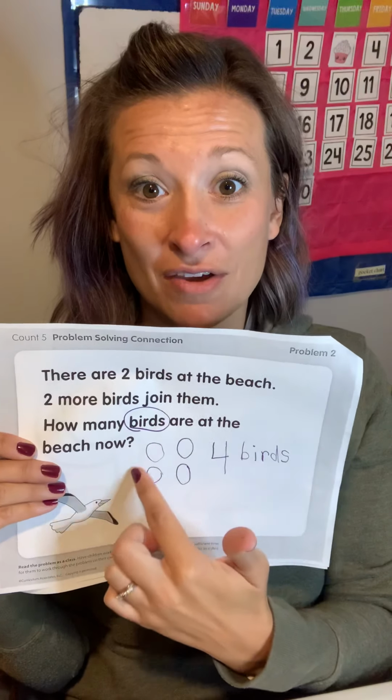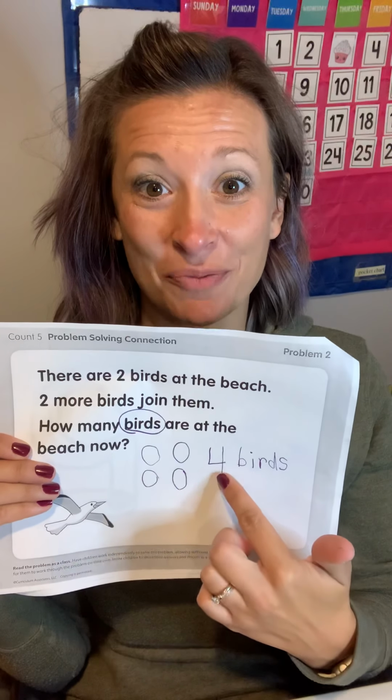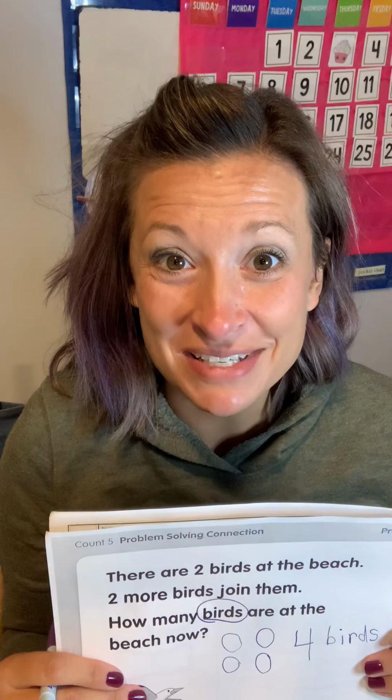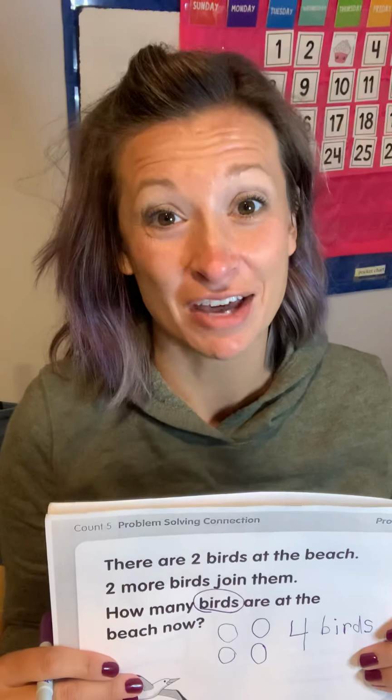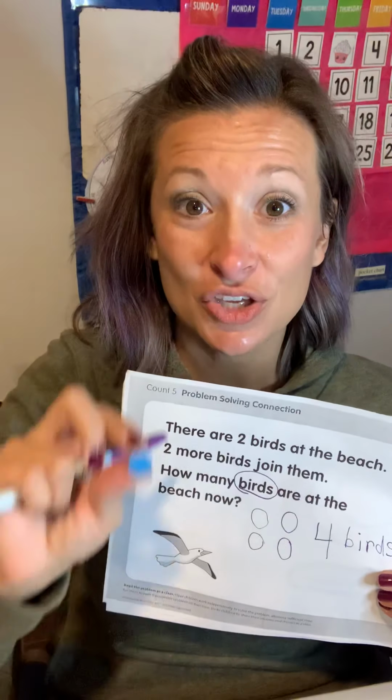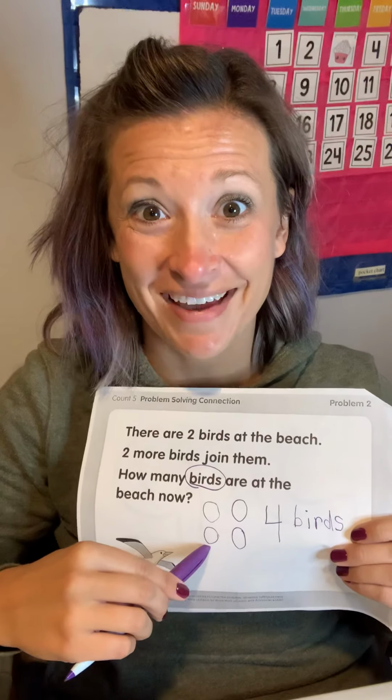So I drew my picture of my 4 birds and I wrote my answer, 4 birds. Excellent job, mathematicians. You did it. That was a lot of hard work. You thought about the problem. We used our counters to model it, and then we drew our representation on our paper. Excellent work.